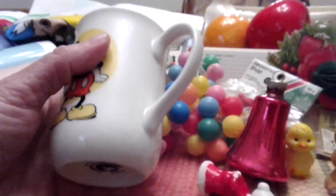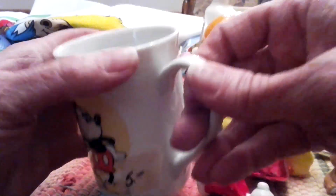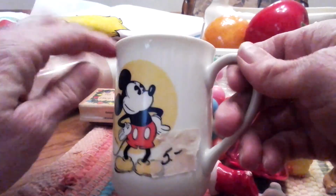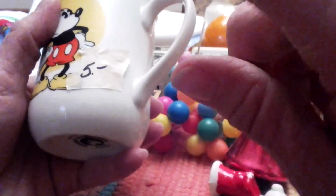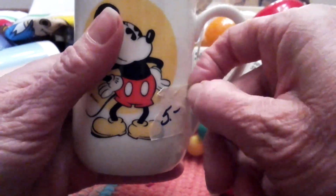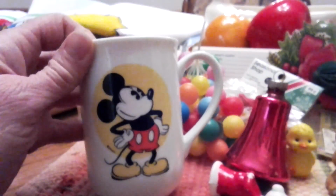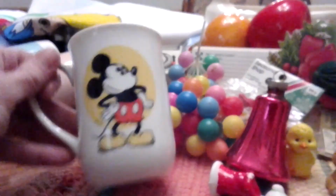So when I went to pay, it would have been $5 plus $2, and I said, this mug has a little chip right here. Would you take less for the mug? He said, yeah, I'll take 3. So I paid $5 for both items instead of $7. But like I said, I didn't even really want this. I just didn't want her to have it because she was just the rudest dang lady. So I hope she's mad that I got the mug and she didn't.